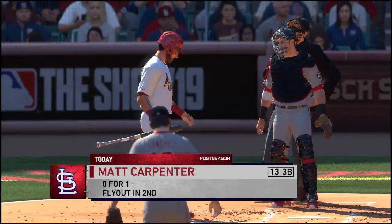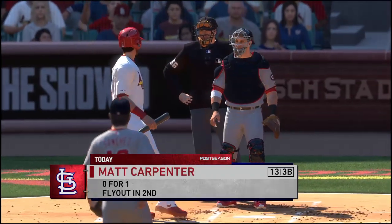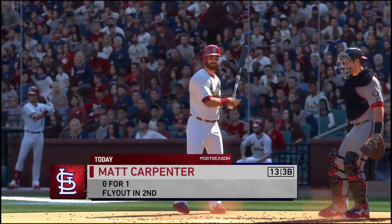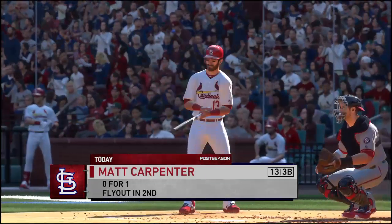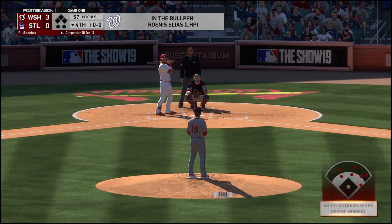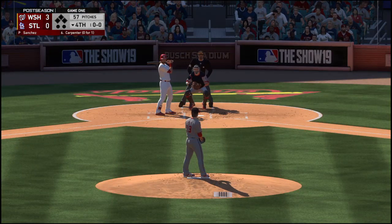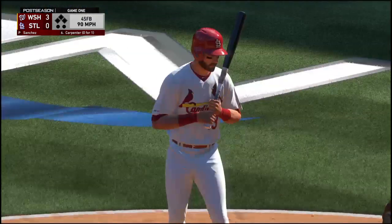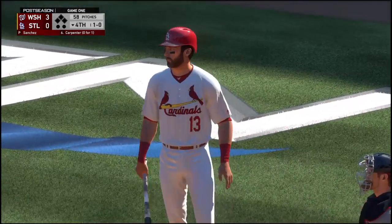Here's Matt Carpenter. He's set to lead us off in the home half of the 4th inning. The Cardinals, the third baseman, Matt Carpenter. First offering on its way. The fastball here as he'll take a look at ball 1. 1-0.